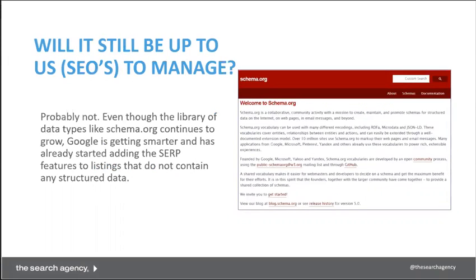So in general, is structured data really going to be up to us to manage as much as we are today? I don't think so. I think our involvement in the day-to-day of structured data creation is going to dwindle. I feel that Google has gotten smart enough and has evolved to a point where it can figure out exactly what kind of rich snippets to reward somebody based on the way it's crawled and parsed the content on the website. And we can see examples of this already.